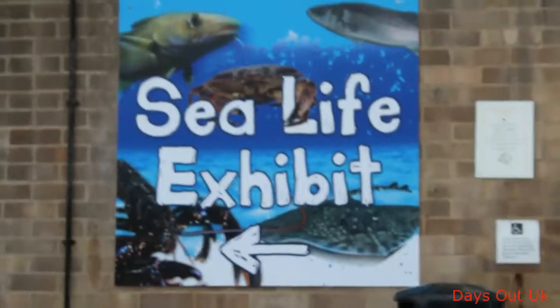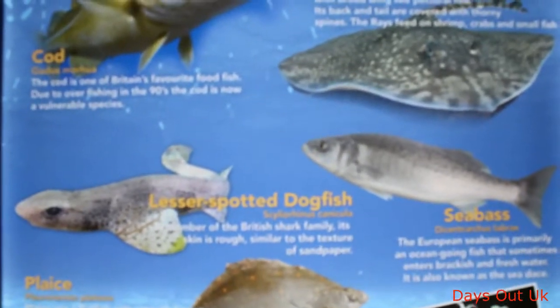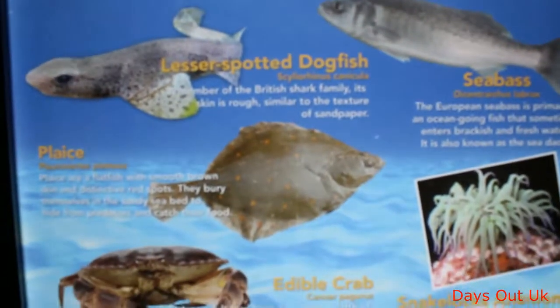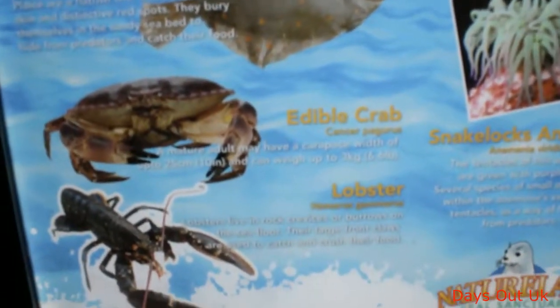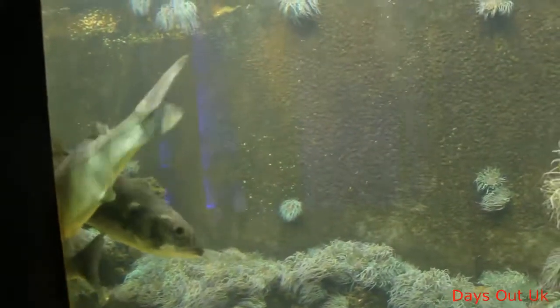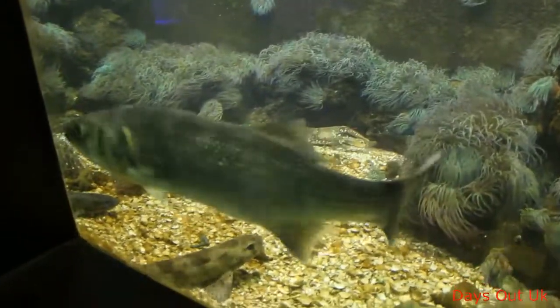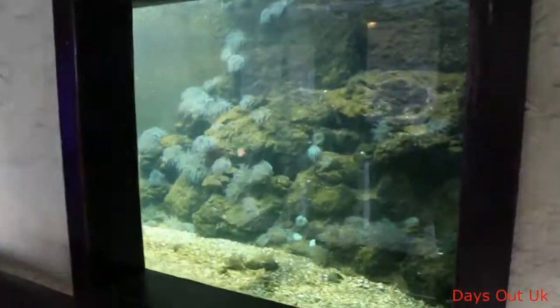Sea life exhibit. Go and have a look at the sea life. Here we go. Into the sea life exhibit. Through the dark door. There you go, creatures of the sea. Pan down slowly for you to look at. Pause if you need to. That's where we're at. Oh, hello there. Where are they going? Beautiful. Wow, look at it in here. Can't see any fish though yet.